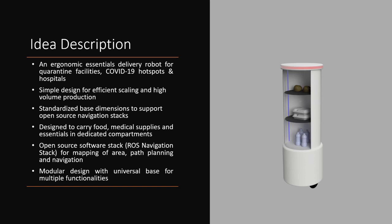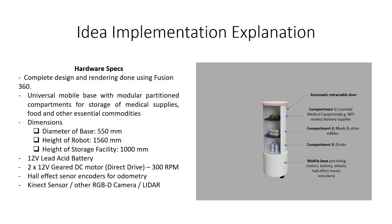Now more than ever, a robot can be a game changer in containing the spread of this dreadful disease. As a result, our main criteria when thinking of a solution was to use software and hardware which are both simple and easy to scale. Using open source software stacks, easily available materials, and widely accepted standard dimensions, we designed an ergonomic food and supplies delivery robot. It has a UV disinfected cabin space composed of multiple distinct compartments to hygienically store food and essentials.